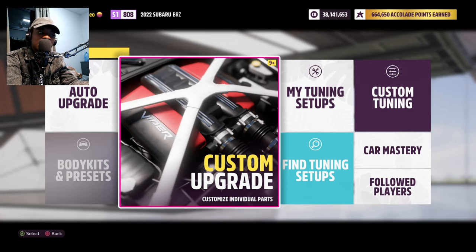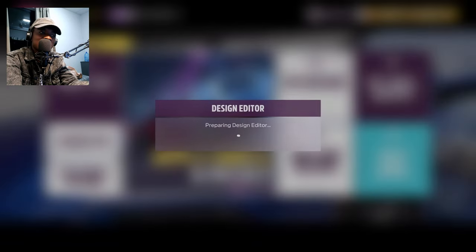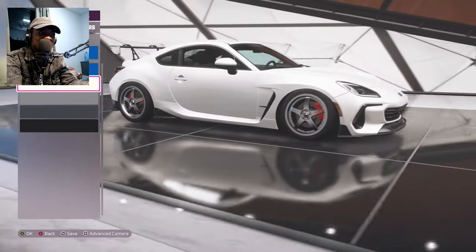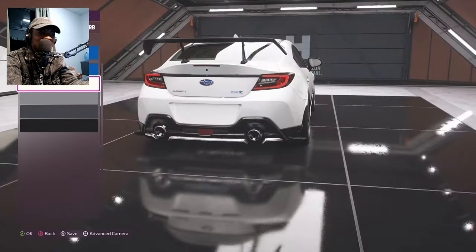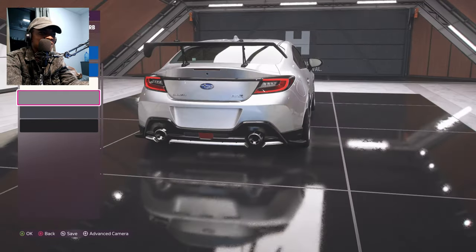With this car, I don't like the blue color, so I'm gonna change it. I hope it has good colors on this car, the factory cars. Okay, white looks better. Okay, oh man, look at that gray. No, with that badge, with that blue badge. Okay, the blue badge ruins everything.